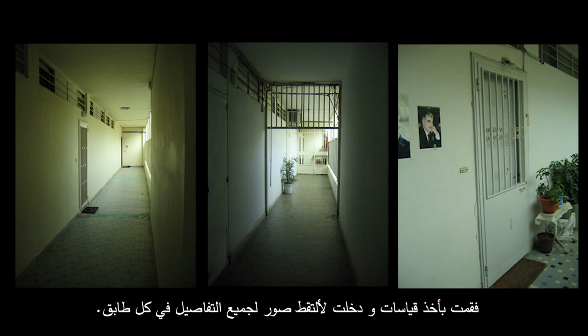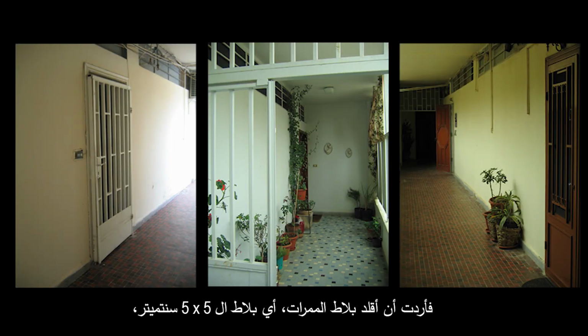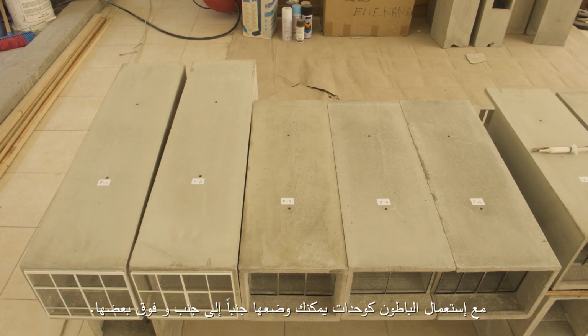So I did the measurements, and then I went inside. I started photographing all details on every floor. At a point, it got very obsessive. I wanted to imitate the tiles in the corridors, like the 5 by 5 centimeter tiles. And I designed a way to do so, but then I realized that that would be too much, so I withdrew from that. I kept it to its minimal, which is basically the concrete made as units that you can line next to each other and on top of each other.